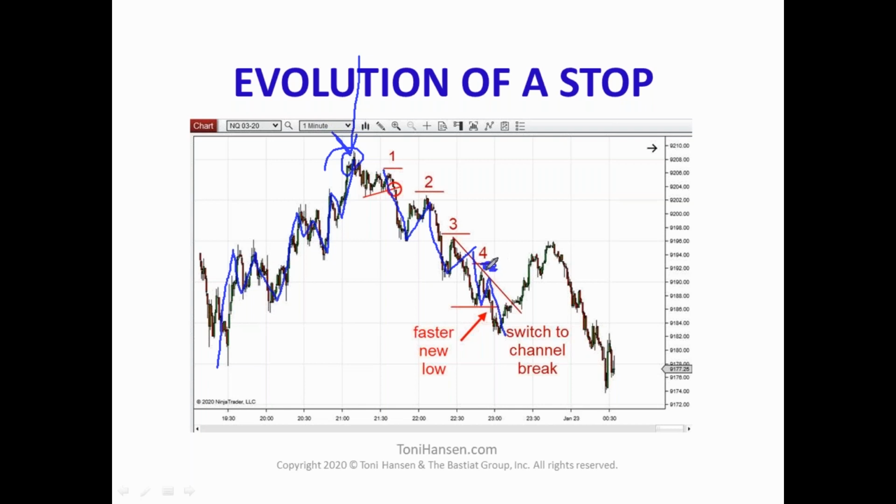And now we can move our stop here, just like we did under here. As this broke to a new high, when this breaks to a new low, you can move that stop, and then you start to focus on target levels. Because at this point, this is where the probability is greatest that the channel will break and you'll get a bigger correction.